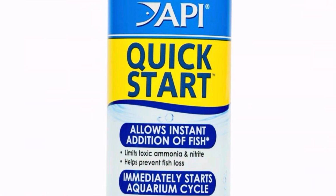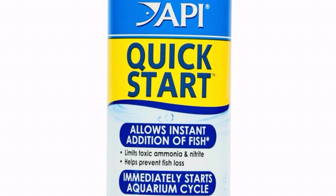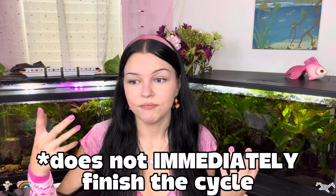API Quick Start advertises that it allows the instant addition of fish, yet it also states that it immediately starts the aquarium cycle. So it starts it, but it does not finish it. So they're encouraging people to put fish in uncycled tanks. That's up to you if you want to do that or not. That is way too unstable for my liking. I like to have a nice established stable tank for my fish to go into.